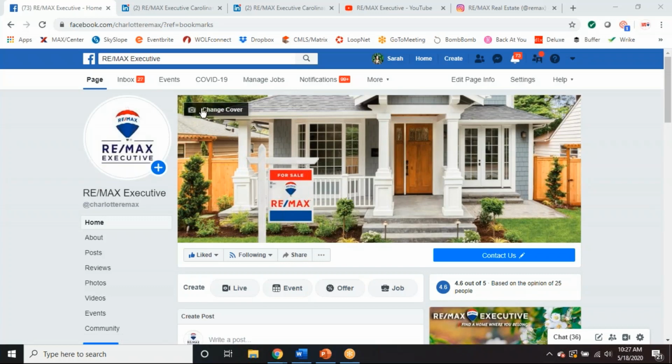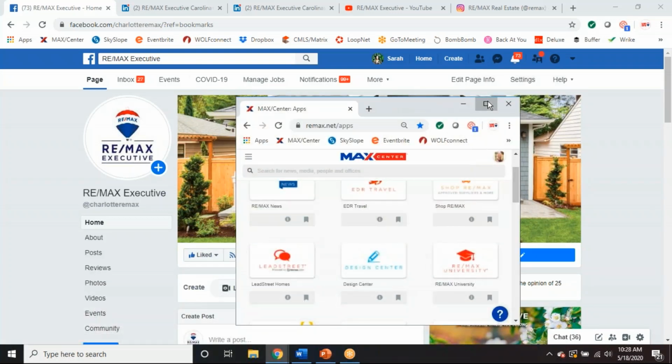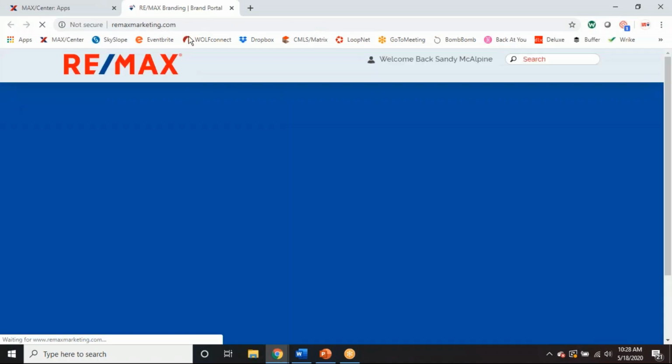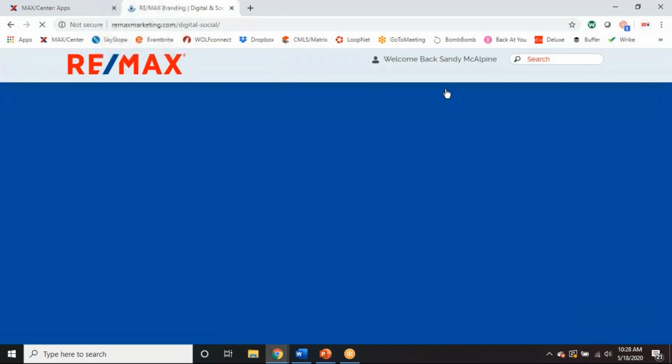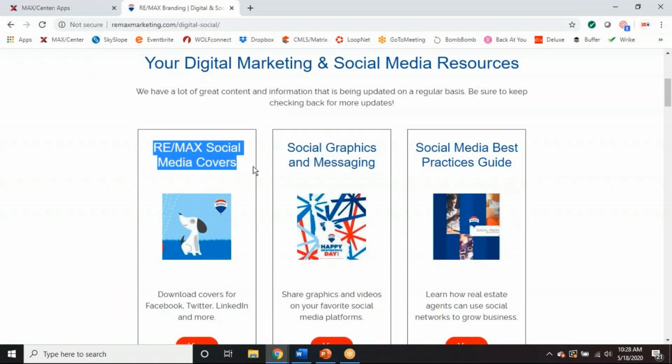But Facebook, obviously, you can come in here, you can customize your cover photo. So if you need them, RE/MAX provides you under the marketing tab. Pull this back up. Under marketing, and I know we've gone through this, so I won't dwell on it, this is the marketing tab here. And they have a whole section on digital and social. So if you need any of these banners for your social sites, any of the social covers, you can go under digital and social. And you have all of these RE/MAX branded social media covers.